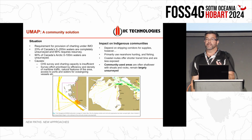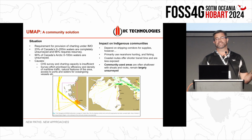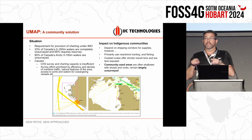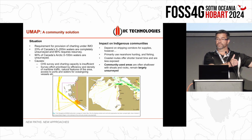And so when you take that into account, what you end up with is a situation where you can see on the right-hand side of that image vast expanses of white where there's no soundings, but where you can see the coloured lines, essentially that's where they've actively captured data. But what you can see is they're essentially direct lines between each of the major ports. So a ship can go out and they know, well, if we stay in this area here, it's been surveyed to modern standards and we're going to be safe.